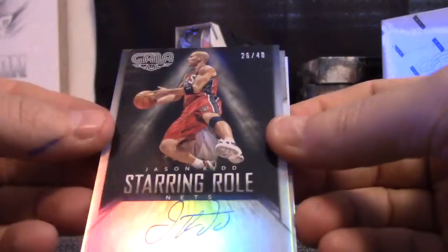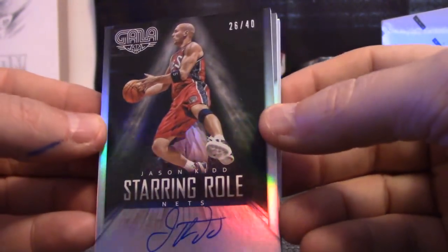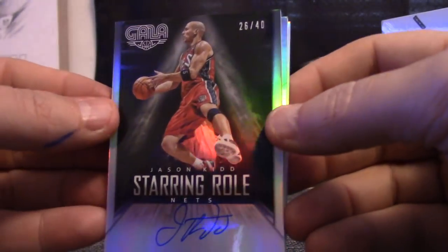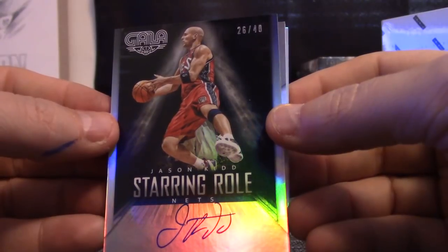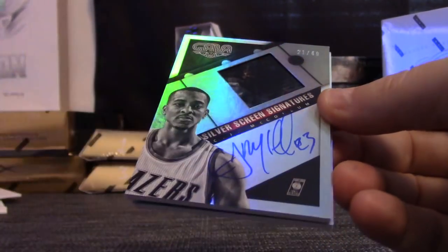Jason Kidd, 26 of 40. Is all 14-15 Gala on card? They're good-looking cards for the price. 26 of 40. We've opened a bunch. I just thought it was like the other Gala, occasional sticker, and then some on card. So far, every one of them are on card. This goes to the Nets. Whoever got the Nets was probably like, that sucks. I got the Nets. They've already hit a couple hits.